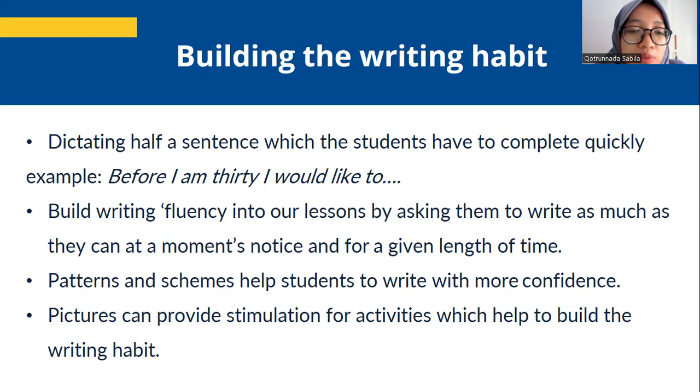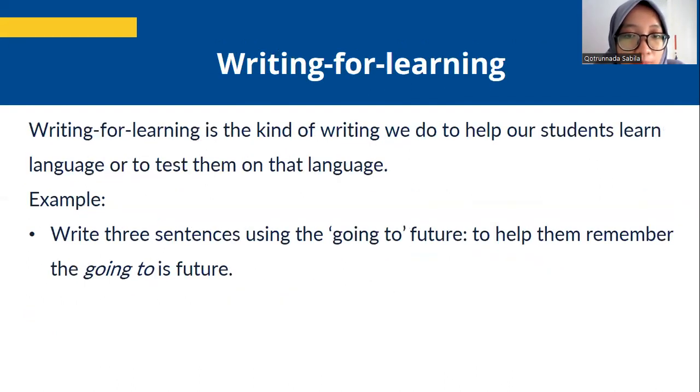Patterns and scaffolds help students to write with more confidence, especially at lower levels. If students are given a model for postcard writing, it is easy for them to come up with their own slightly different version. Pictures can provide stimulation for activities which help to build the writing habit. The students can describe a picture or write a description of a wanted man or woman so that their colleagues have to identify that person from a group photograph.